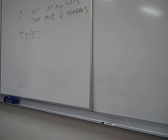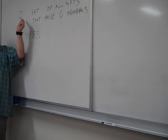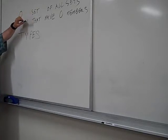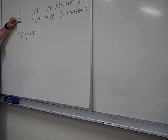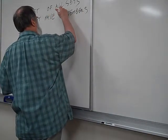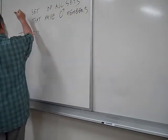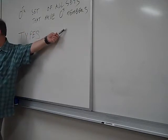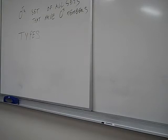Basically, the idea was when you're defining the set of all sets that have zero members, you can't be including the set that defines the set. In other words, this is type 1. This is type 2. So you cannot include this set in this set. You have to keep the types separate, right?